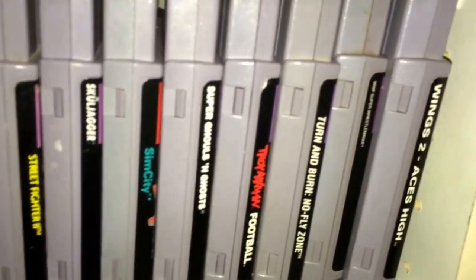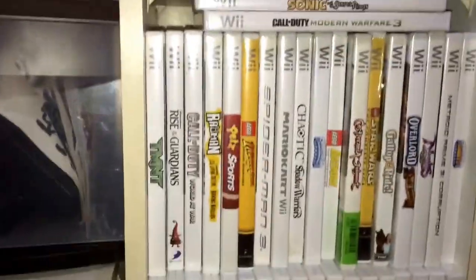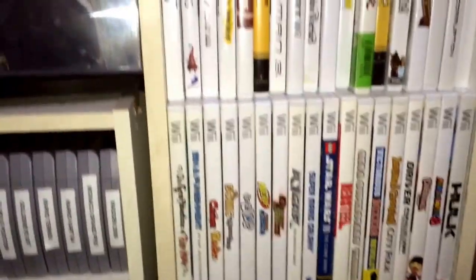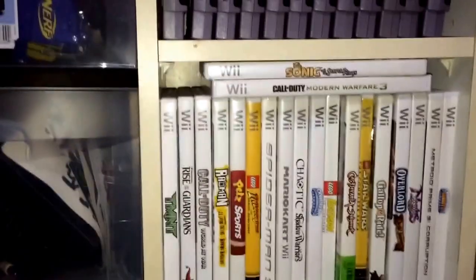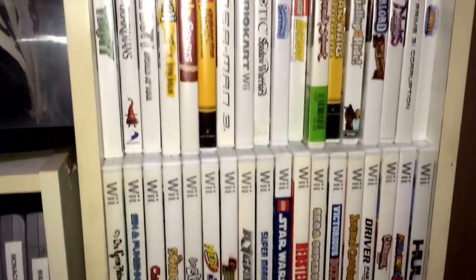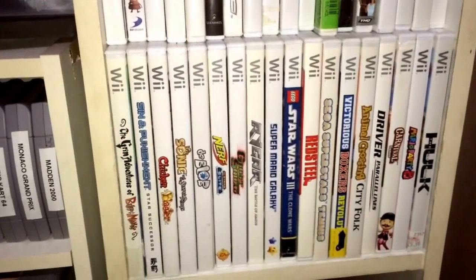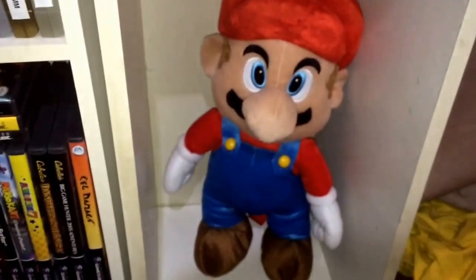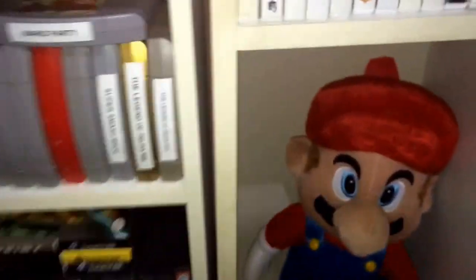I'm planning a flea market trip one of these days. I am heading up to Edmonton next weekend, so I might be hitting up the flea market. My Wii collection, I don't even have a Wii, but I know you can play these on the Wii U, so I do hang on to them. There's not really too much special in here either. Mario, just chilling right out in the bottom there.